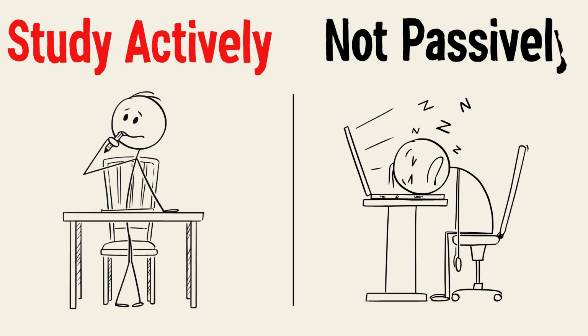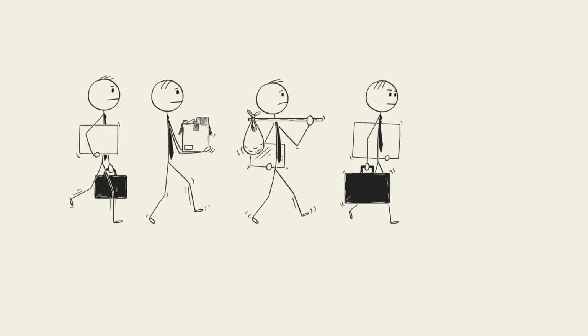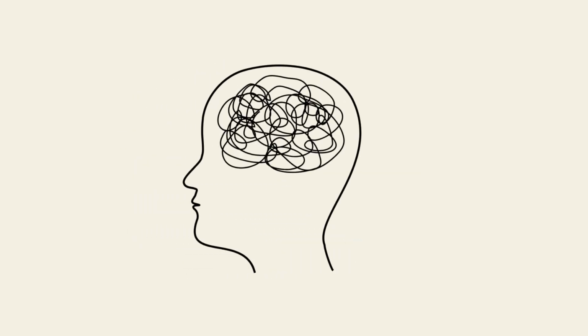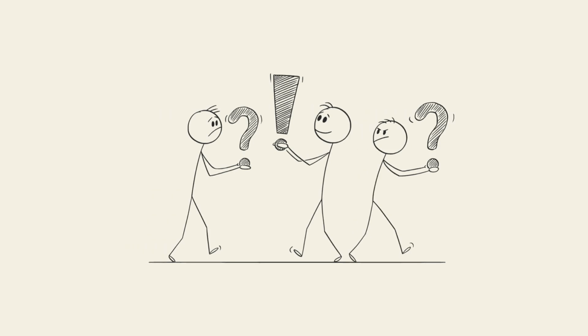Tip 3. Study actively, not passively. If you're sitting there rereading your notes, you're studying passively. Try testing yourself instead. Close the book, and try to recall key points from memory. Don't peek at your notes. This active recall method helps you truly remember, not just skim through information.